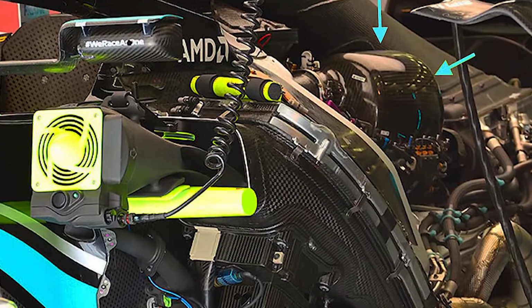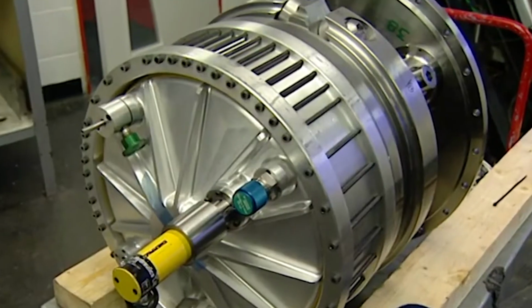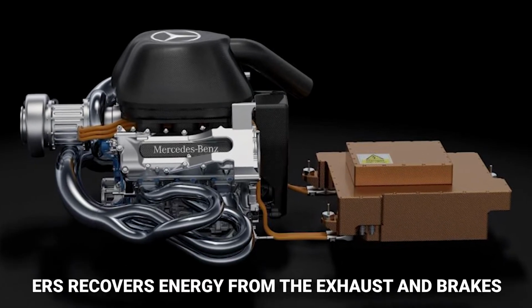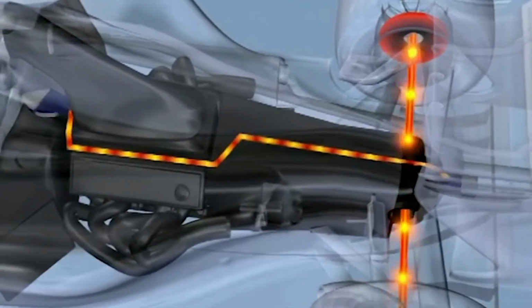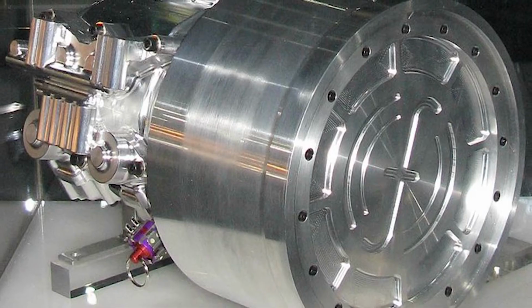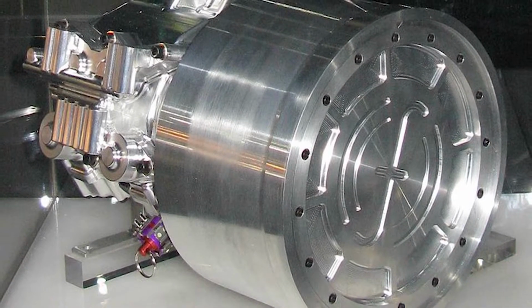So now that we've gone over the engine portion of the power unit, let's move on to the energy recovery system. In a nutshell, the ERS recovers energy from the exhaust and brakes and converts it into electricity, which can be used directly by the electric motors or stored in a battery for later use as an extra power boost.